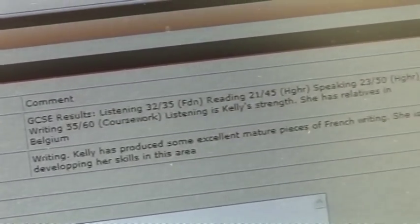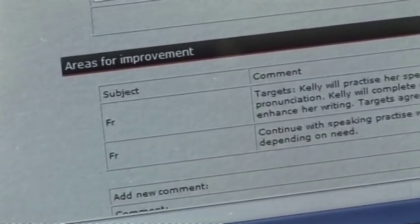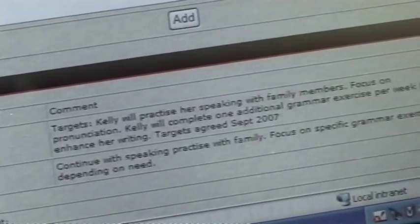That conversation is recorded on the platform and it allows other staff to then dip in and add to those conversations. So the mentoring process is not just between the mentor and the mentee, it's between all staff that have an involvement with that student. It allows us to have a 360-degree view of the student. So obviously the targets they've set, you're working through those quite nicely.